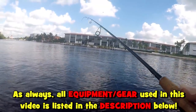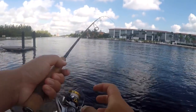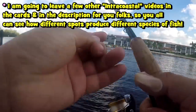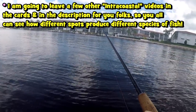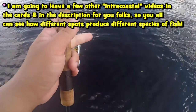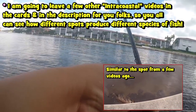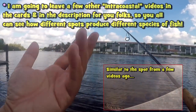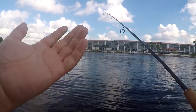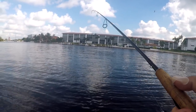One cool thing about this particular spot that I noticed right away is that the bottom composition over here is a little bit different than the other spots that I've hit at the intracoastal waterway. What I'm trying to say is that right here on the bottom, we actually have a composition of coral reefs together with sand. So it is not 100% a sandy bottom, right? And for multi-species, that can be very good actually when it comes to diversity. So I guess we'll find out soon enough.